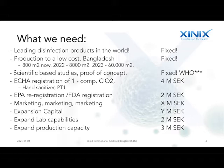We need scientific-based studies, of course. Everyone is questioning and asking for proof of concept. With the WHO 3 stars certification, that is a feather in the hat for us. We need to make extra registration for our hand sanitizer in PT1. It will cost a couple of millions.